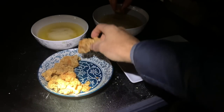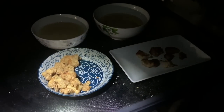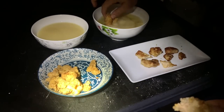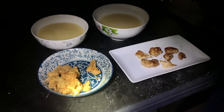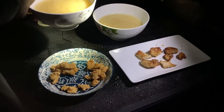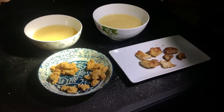Oh yeah, let's dip it. We're gonna dip it in the sauce. I mean, in the miso soup. Flavor up. It warmed it up. So good, y'all. I'm gonna try the miso soup. That'll warm you up for sure. Okay.